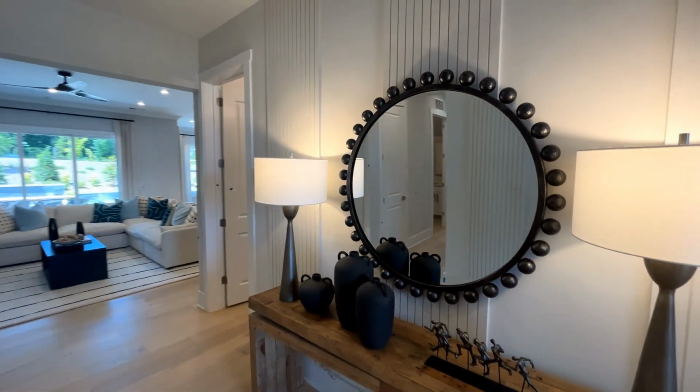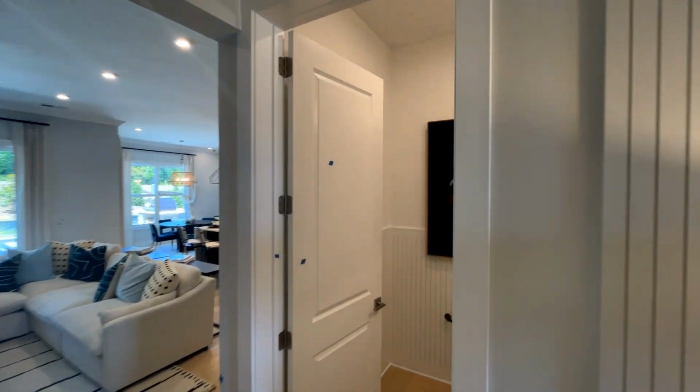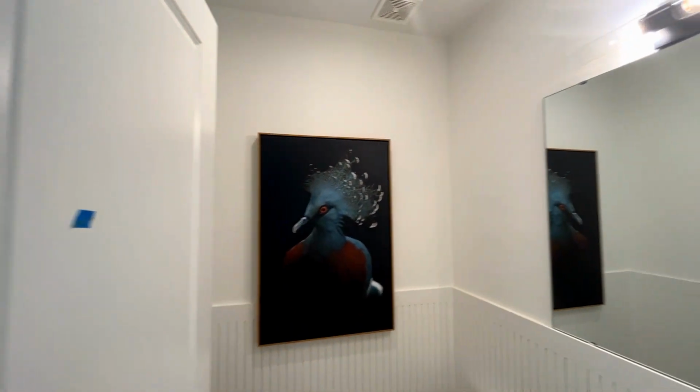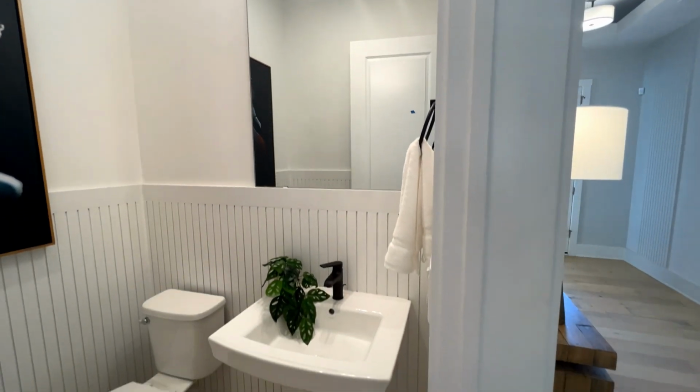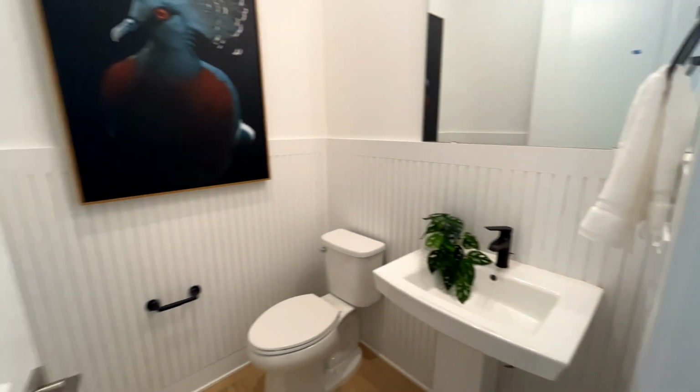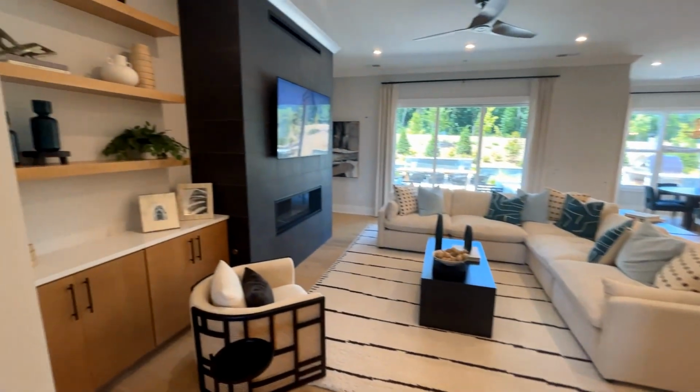It's going to have a community pool, a bocce ball court, tennis courts, pickleball courts, grilling. So there's going to be a lot to do in this community. Now, it will not get built until 2025, but just know that the amenity center is going to be a showstopper. This is the powder room right here.